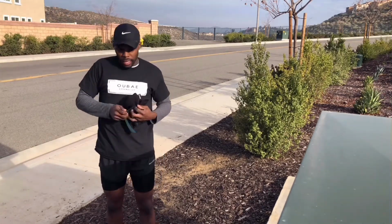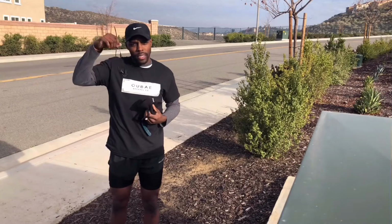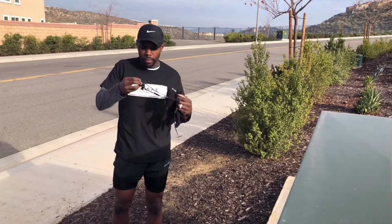I also just have my typical Nike workout hat. And another prized possession is my Beats headphones. I don't know what I would do without music. I love to tune in. I do like going on runs without the headphones, but like I said, I love listening to music. That's just like, man, it's my everything.